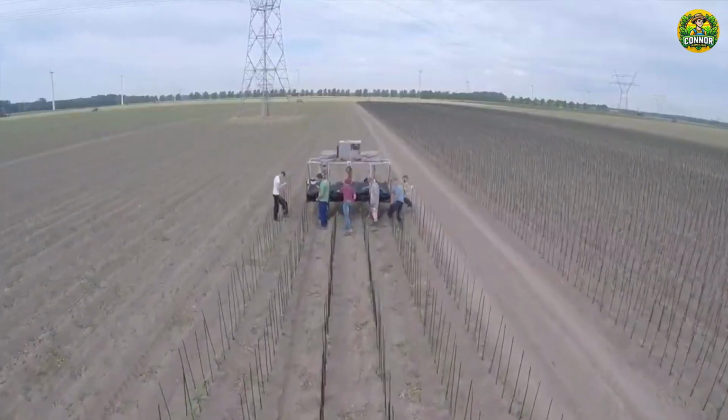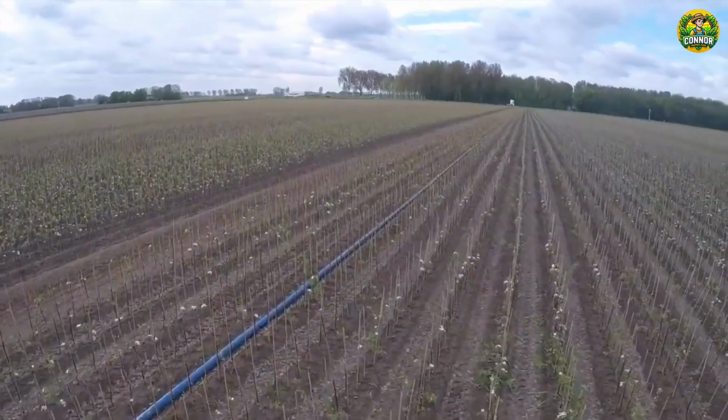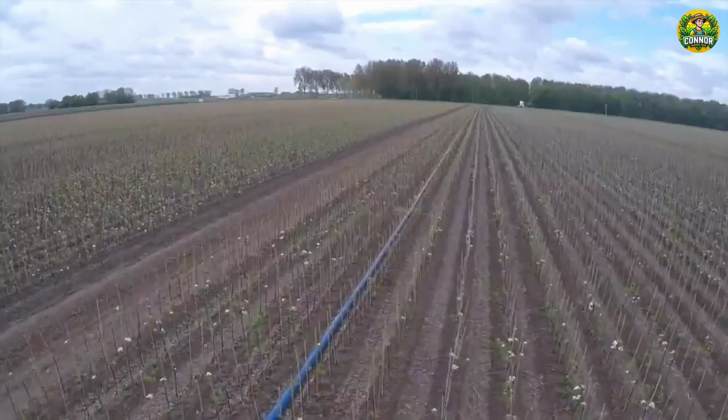The farmers worked very hard to complete the planting of these beautiful little cherry trees. What a wonderful sight. Don't you think they are beautiful?